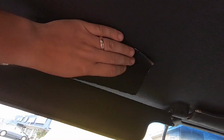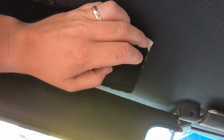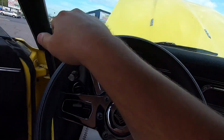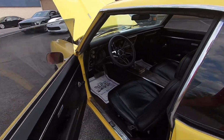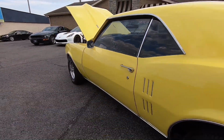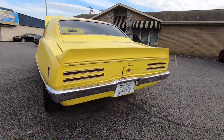What we got going on up here? There's a hole in your headliner and somebody made something to cover it up. They got fabric on newspaper. I'm not sure what kind of paper mache they were going for there. All right. Does have a good sound to it.